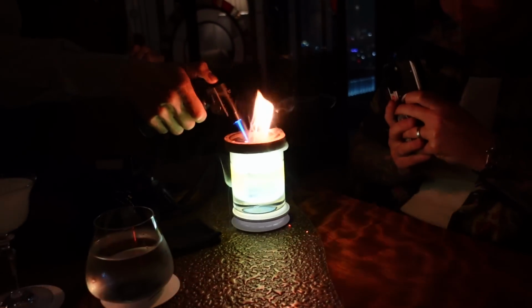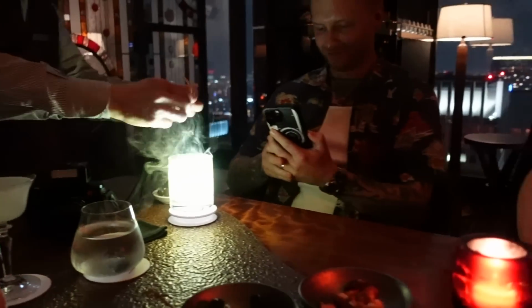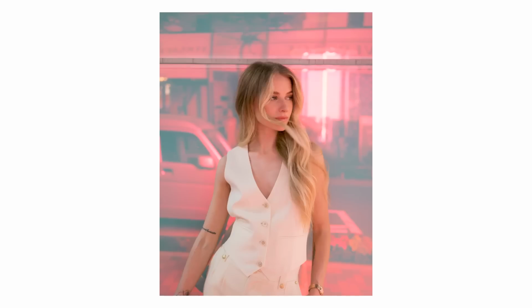Wow. So you can see this one goes down. Oh my word, it smells amazing. And this is your... That's so orange. Great. Oh, thank you so much. Fabulous. My favourite drink. Amazing.